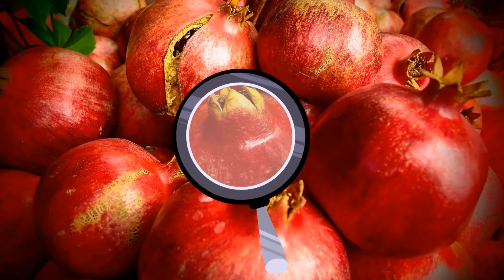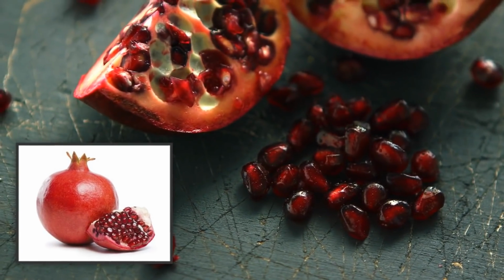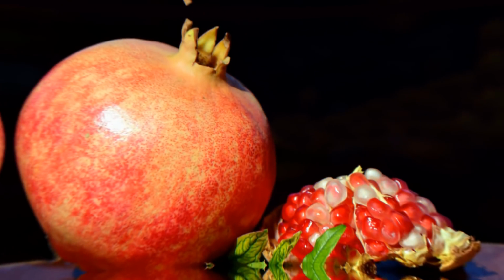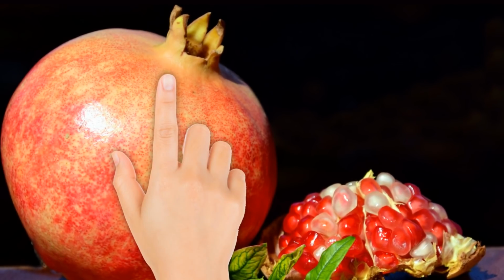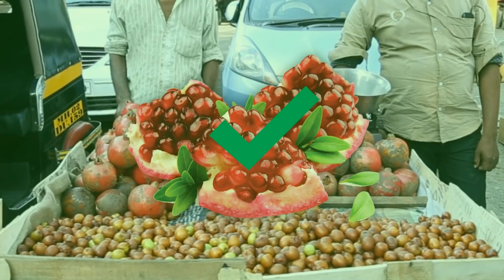Look for color first. Too much yellowness indicates that the fruit isn't ripe. Vividly ruby-colored pomegranates are the sweetest, and the ripest fruits will be smooth, plump, and should feel heavy. Scratches or dents won't affect the inside, so don't judge the ugly ones.